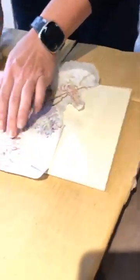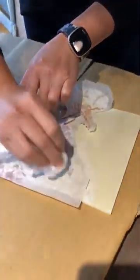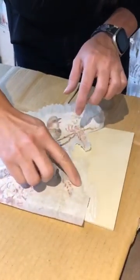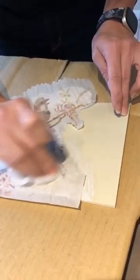So I'm going to do this corner. And you can go over past your paper, right? Because it's going to dry clear. So you don't need to worry about it too much. Sorry, working on the glare again. And then just push in. You can see those wet edges. I'm going to tap it with my finger and just burnish it down.